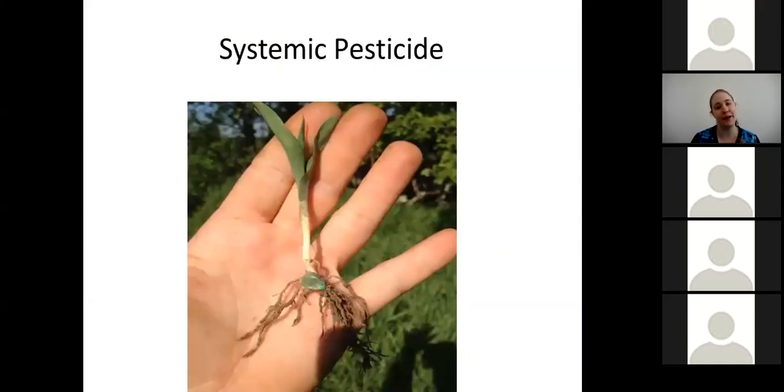First, a little bit about neonicotinoids. They're a systemic pesticide, which means that, for example, in corn, they're applied on the seed, and then as the seed grows, the pesticide grows into everything. It goes into the roots, into the stems, into the leaves. One advantage of that is that you don't have to spray it later on. And of course, this way, all parts of the plants are protected.